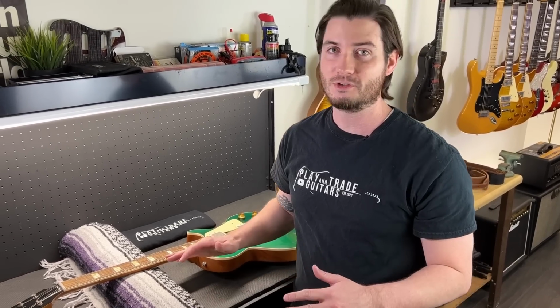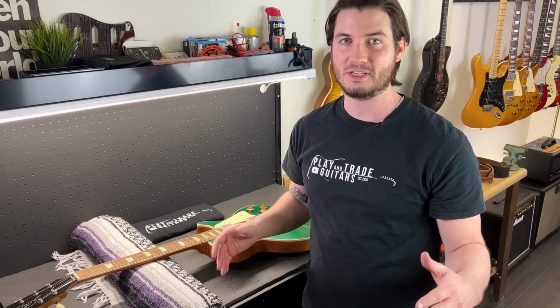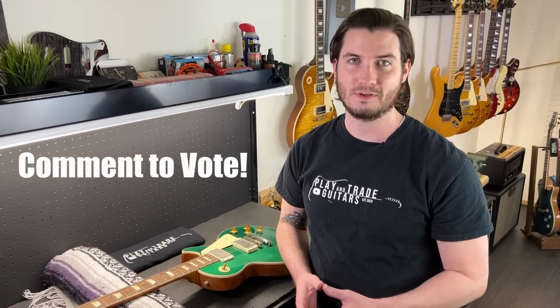Now, of course they're all beautiful, and that's one way to judge it, so drop a comment already just based on looks alone. Is it option 1, the Heritage H150? Is it option 2, the Gibson Custom R8? Or is it option 3, the beautiful Gibson Les Paul Standard 50s?